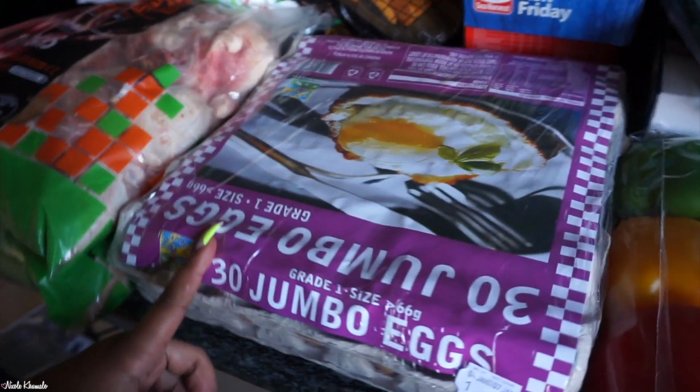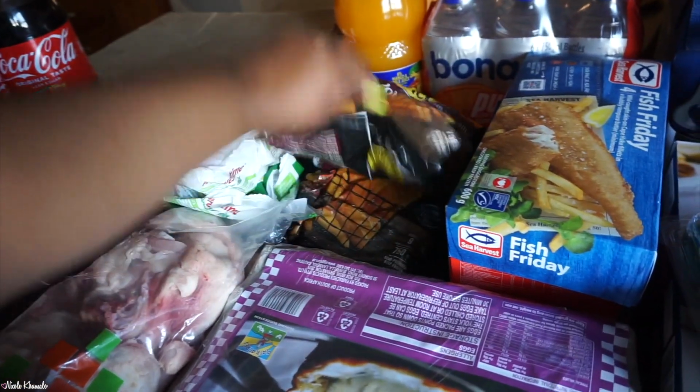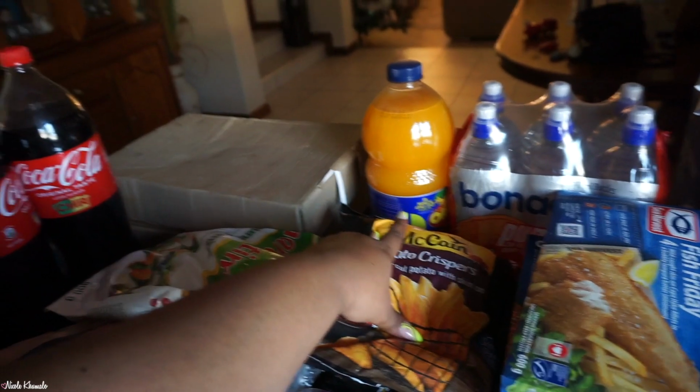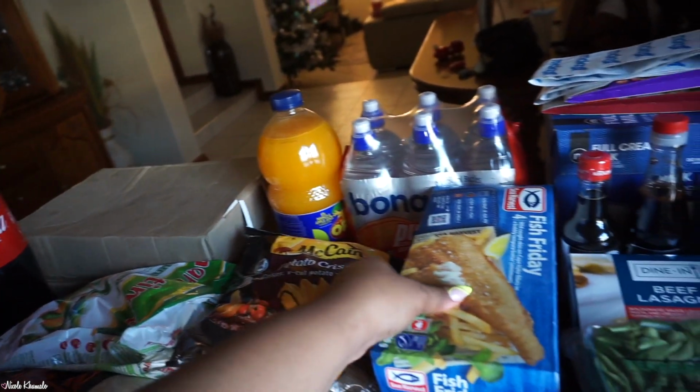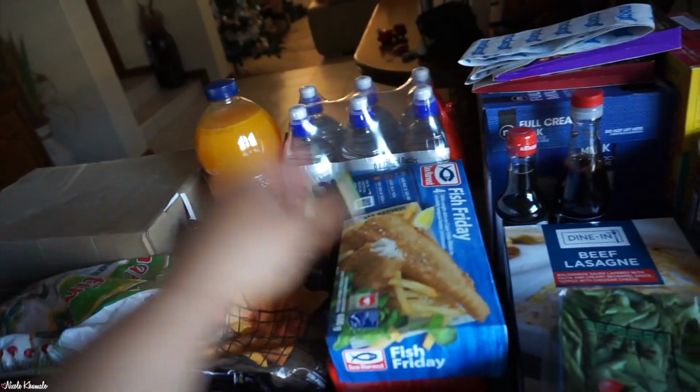We got 30 jumbo eggs. Then we got some potato chips, these 2 packets, and these are the V-shaped ones. Back there we got mango oros, and then we have the Bonaqua pump water. This is the berry flavor, just a 6-pack of those.